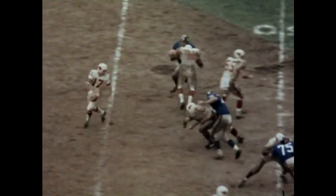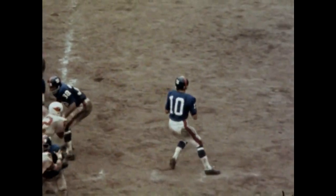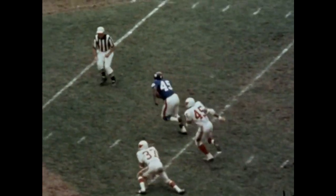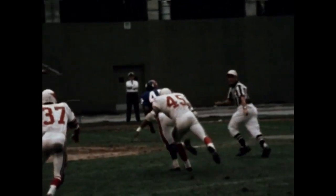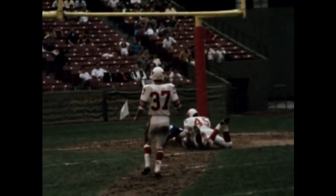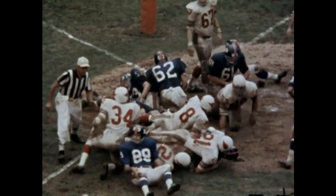The first evidence of impending disaster for St. Louis occurs in the third quarter when Hart is intercepted by Vince Costello. Tarkenton, who was held in check in the first half, arches a pass to Homer Jones that covers 38 yards. Look at that catch once more. Triplett hits in for his second touchdown, and the Giants are up 14-10.